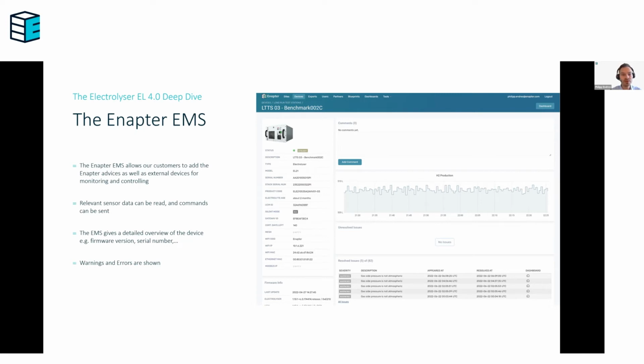You also have an overview of the data of the device. And you will also see warnings or errors. If something pops up, you can also get a notification if you're using the app. So that makes it very easy and useful to use the app.